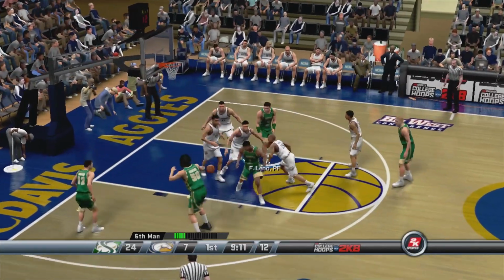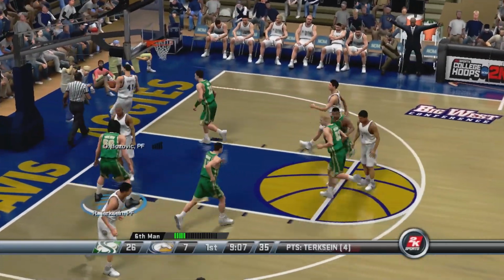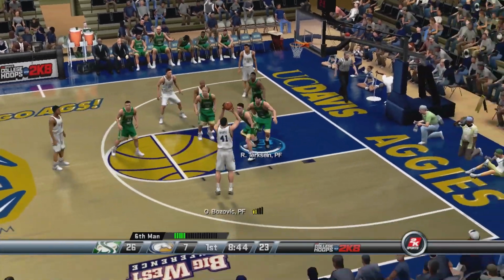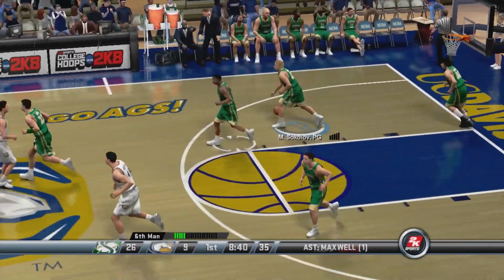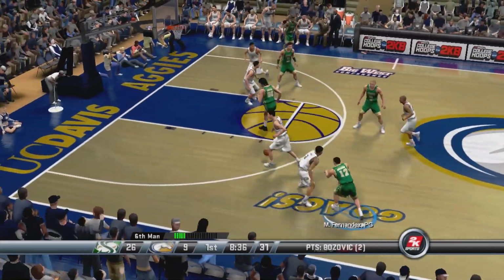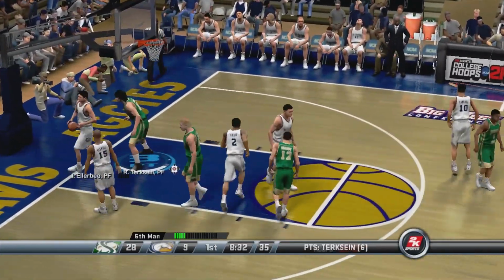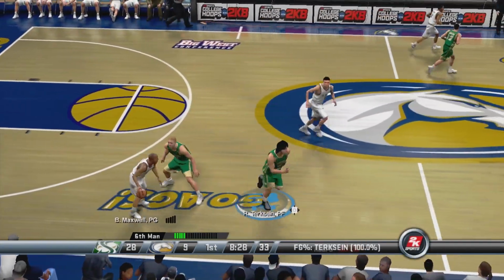Just completely dominating them. And here's Turksign again. Gonna lay it up for the two. 26-7 is your score. UC Davis still putting up some kind of fight, however, as they get a jumper right there to make it 26-9. But then we're going to push the ball up the court. Over to Fernandez, inside to Turksign, who's going to lay it up. A 19-point lead for Sacramento State, and we are definitely looking like we're in playoff form right now.